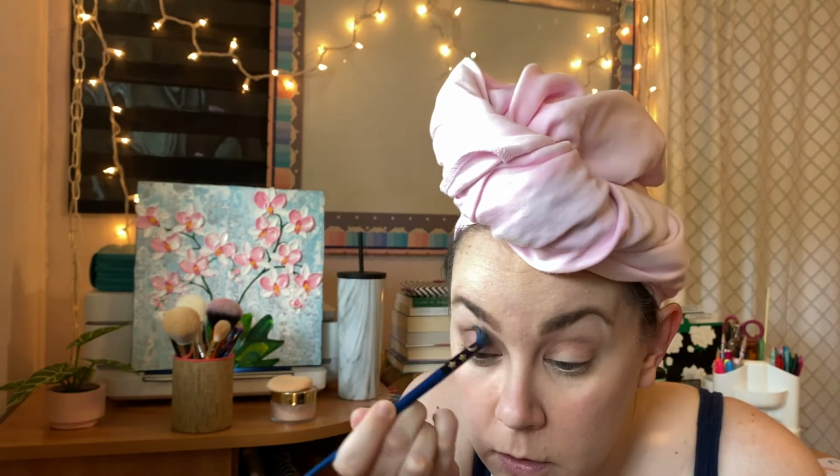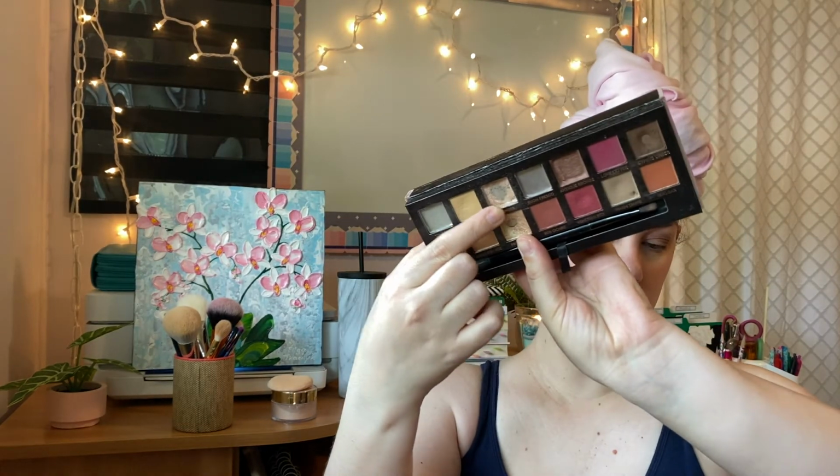Okay, I might occasionally take a darker shade, which I'll go ahead and do today. This is Factory. I'm just going to put it in the outer corner. Okay, that's pretty much it for that. The last shade I'm going to use is one from Modern Renaissance, which is the other shade in my project pan, and it is the shade Vermeer. It's this shade right here, this sparkly, glittery shade. It's almost gone, so I just use my finger and put it all over my lid.